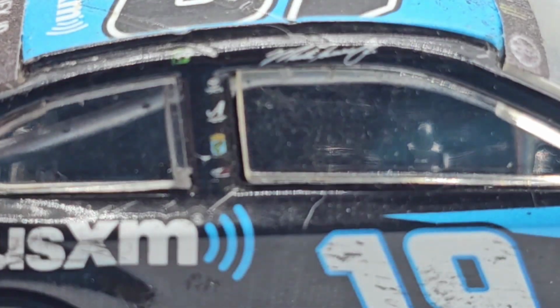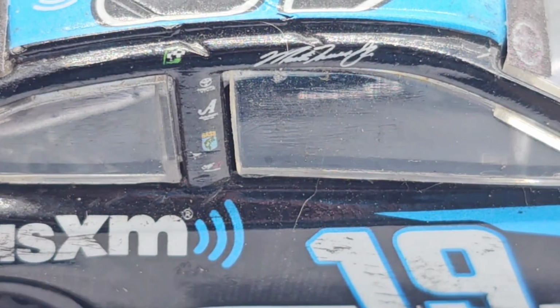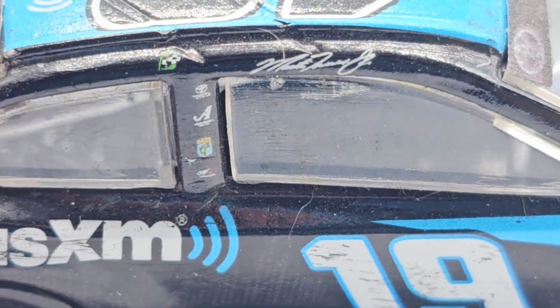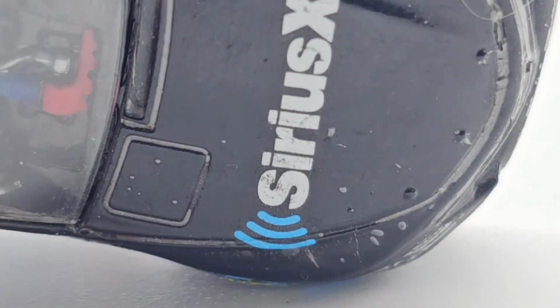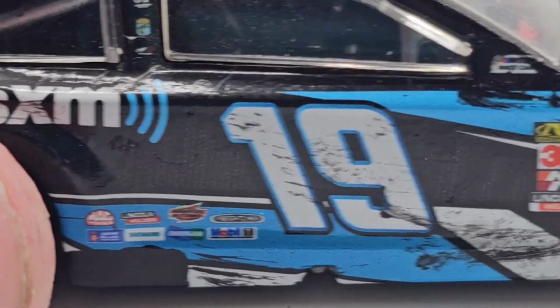Let's see, for this specific B-post, you got Toyota, Auto Owners, Bass Pro Shops, Joe Gibbs, and I got a winter sticker. Don't know where the winter sticker's from, but it's there. And then you got the... wait, what? Did I? Or no, I didn't. Okay, never mind. I thought I fixed it on the other side, but I did not.